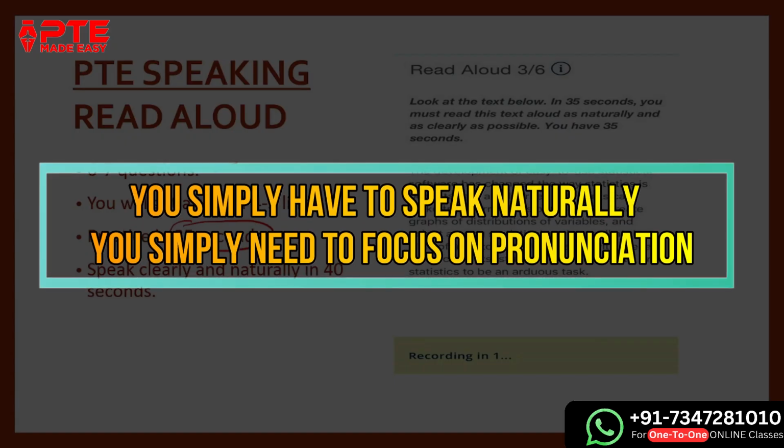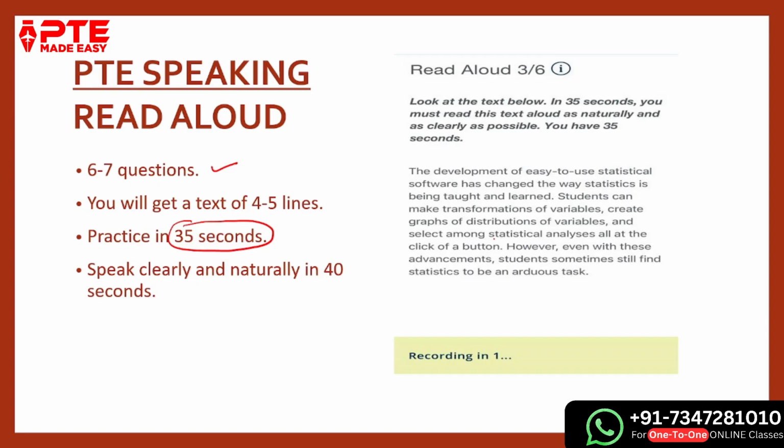So, you simply need to speak naturally. You simply need to focus on the pronunciation. If you're going to speak at a very fast pace, you'll not be able to speak properly and you might speak something wrong in between. So, it's better you focus on speaking at a moderate pace, focusing on every single word, pronouncing every single word properly. This is going to help you a lot in scoring.